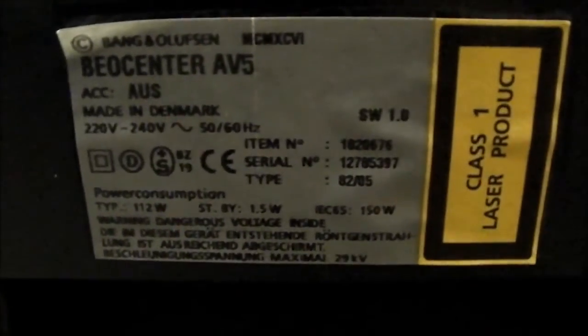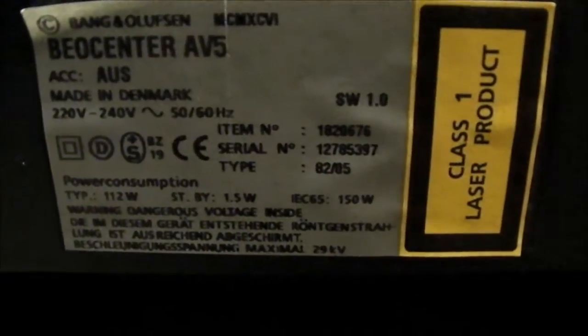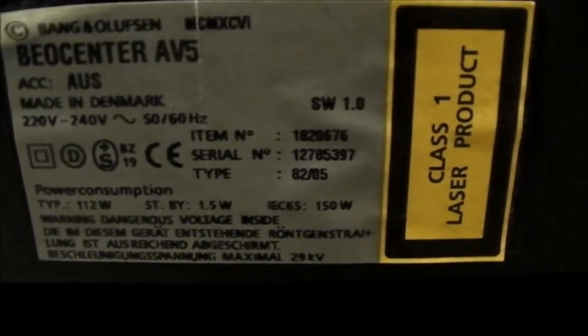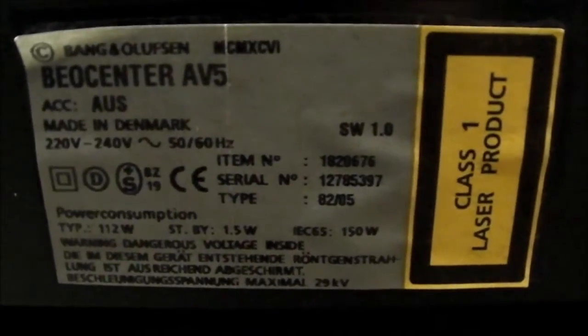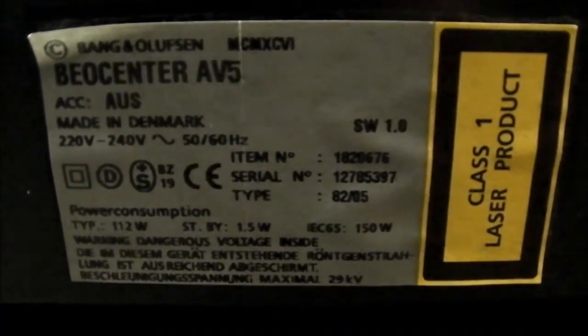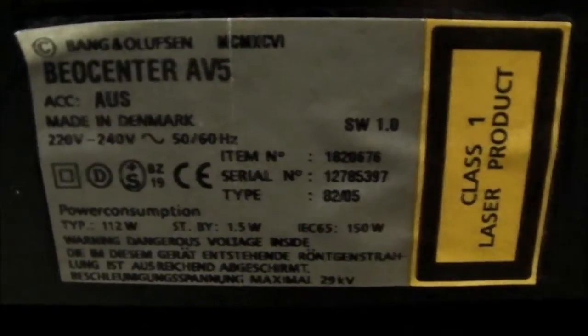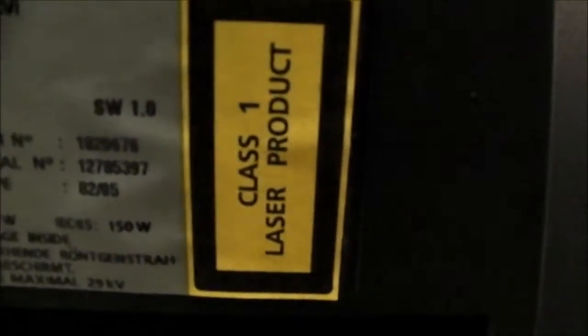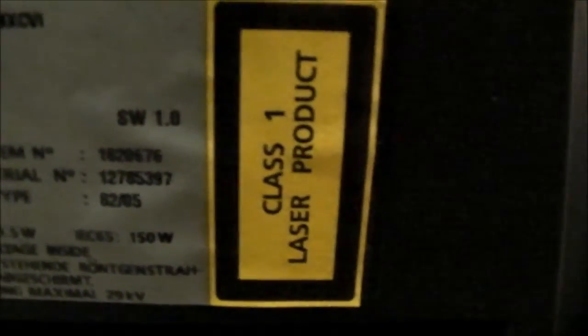Down here we have the label. Now this thing debuted in 97, but it was built in 96 if my Roman numerals are correct there. BeoCenter AV5. You can see AUS for Australia. It's a genuine Australian unit made in Denmark. 220 to 240 volts in. And you've also got the label over there, the Class 1 laser product that you used to see on all CD-based systems, and you probably still do see it on all optical drive systems somewhere.